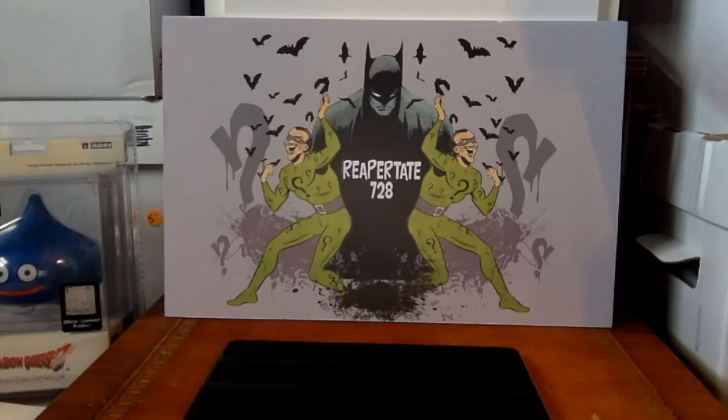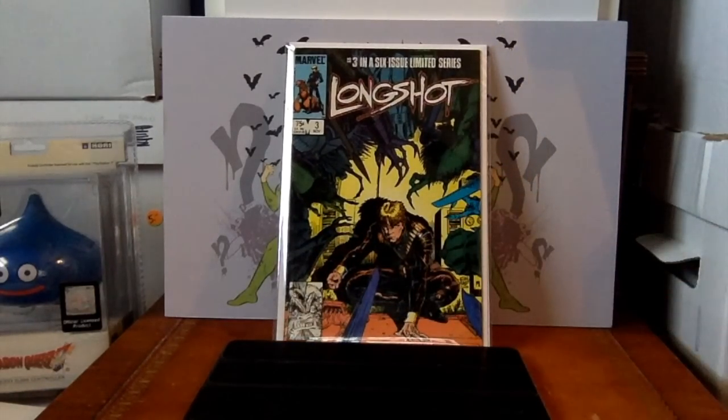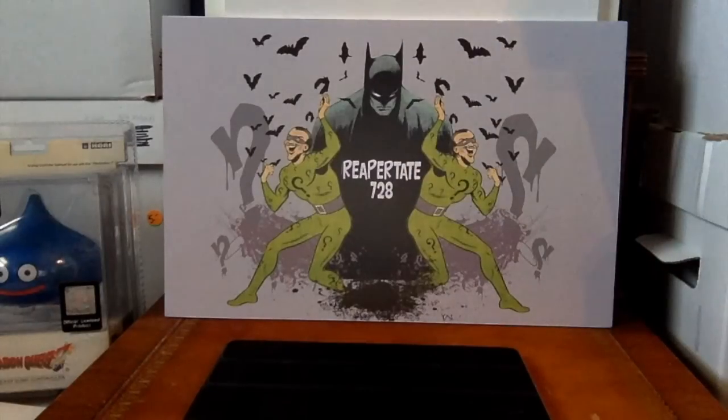Here's another one that I had from way back in '93. Longshot number 3. This is the first appearance of Mojo. I think Mojo doesn't get enough love. I like Mojo. I have to admit, though, he is kind of ridiculous and so forth. But he's very unique looking. He's really, really disgusting looking. You would think that he wouldn't be as ridiculous as he's been portrayed in some of the books and on the cartoon. But he makes his debut in Longshot number 3.